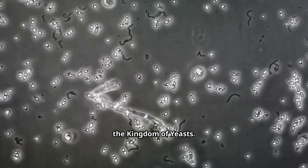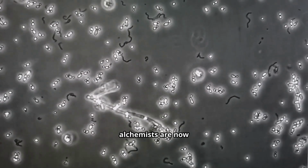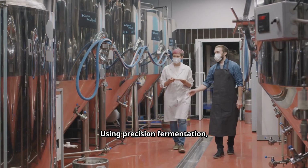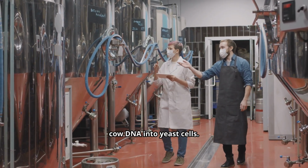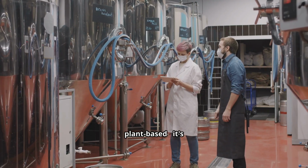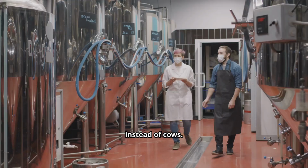Next, the kingdom of yeasts. You know them from bread and beer. But these cellular alchemists are now creating the impossible: real dairy proteins without a single cow. Using precision fermentation, scientists insert cow DNA into yeast cells. The yeast becomes a living factory, producing identical milk proteins. It's not plant-based, it's literally real milk, just made by yeast instead of cows.